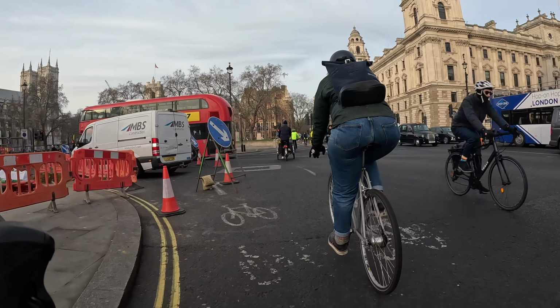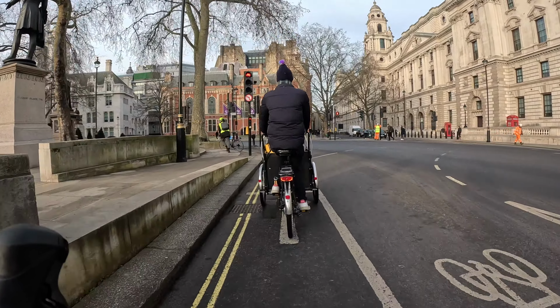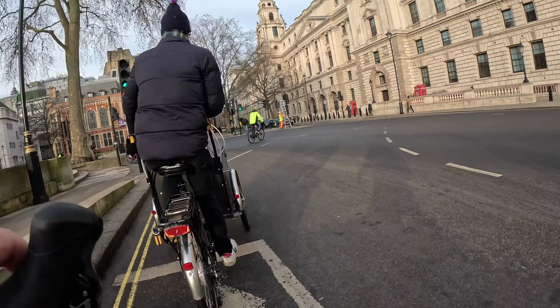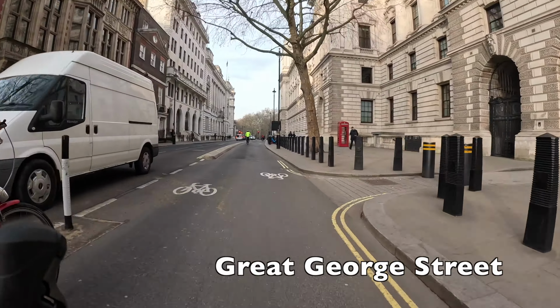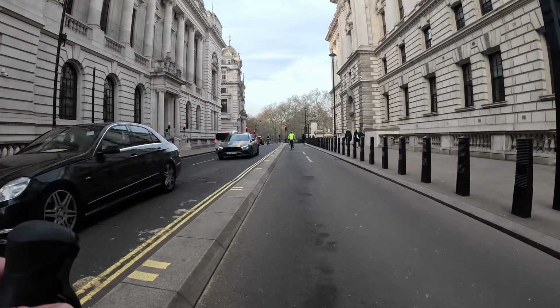For the next section of the video, we're going to be going down Cycleway 3, which is a really high quality protected cycle route, really across the centre of Westminster, and it leads through the parks and Hyde Park. And then for the sort of third act, I'll show you what I think the best route from Cycleway 3 down to the east end of Chelsea around Sloane Square or the King's Road is.